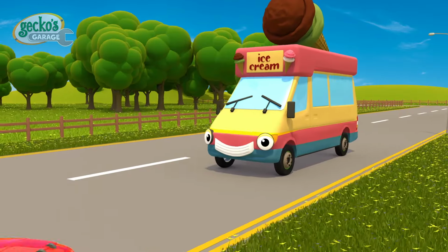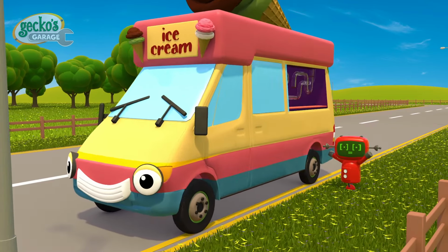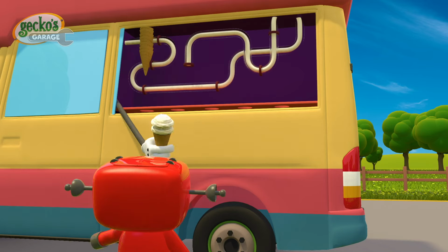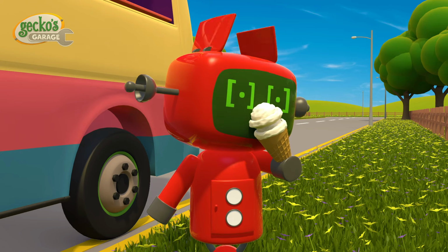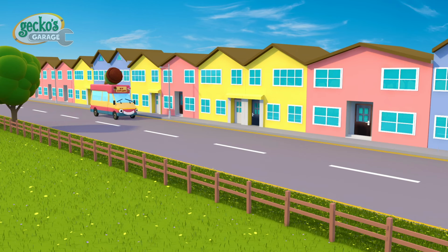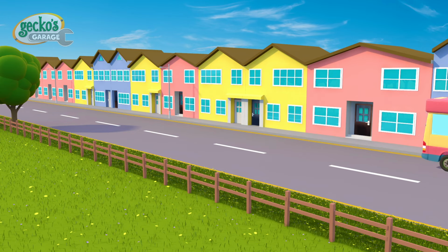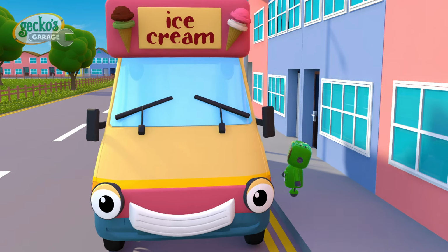The ice cream van. Can you hear the ice cream van? And Vicky is her name. Would you like an ice cream cone? Would you like an ice cream cone that Vicky has just made? Vicky drives through the town to serve some more ice cream.